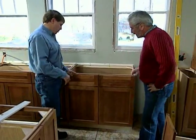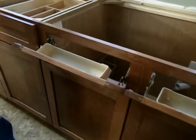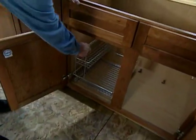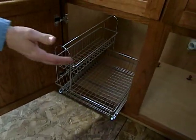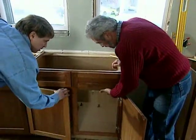What other features have you got to show us? Well, these are tilt-out sink trays, and these would be used for putting sponges or scouring pads. And then under the sink, you'll have what else? We have a sink tote for putting cleaning supplies. It's real simple to install. These can come installed in your cabinet. These are always handy because that way you've got someplace to put the dish towels.